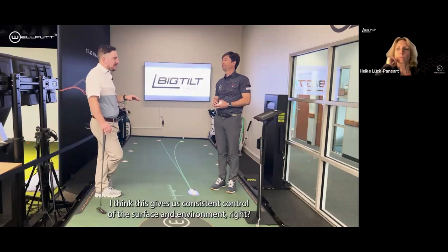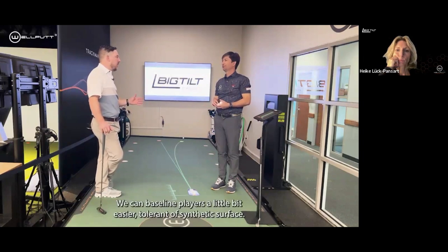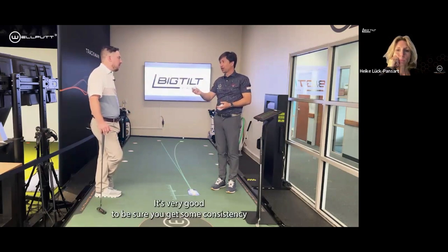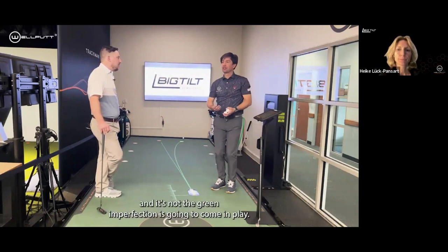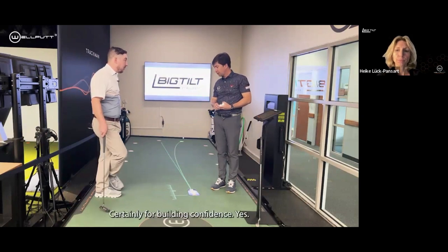Yeah, I think this gives us consistent control of the surface and environment, right? It helps take out variability. We can baseline players a little bit easier using a synthetic surface. That's why synthetic turf is not bad. It's very good to be sure you get some consistency, and it's not the green imperfection that is going to come into play. It's way better. Yeah, certainly for building confidence.